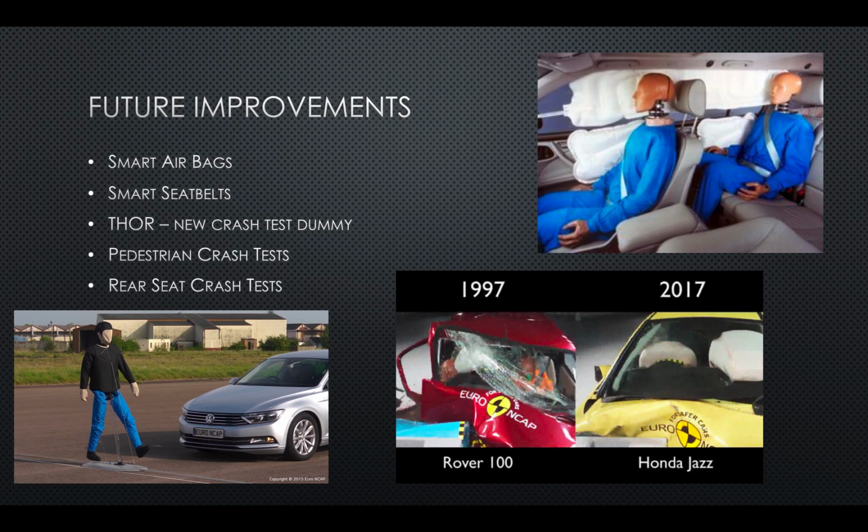All of this is happening as the NHTSA is also making a push in the US to make pedestrian crash tests mandatory, as well as rear seat occupant testing also mandatory for all new vehicles.